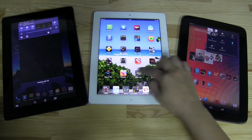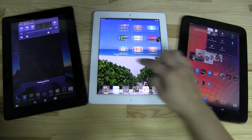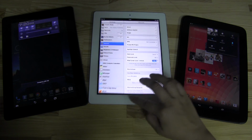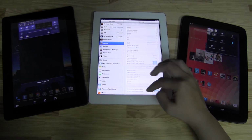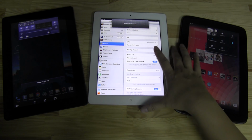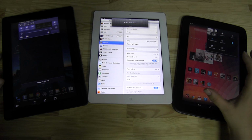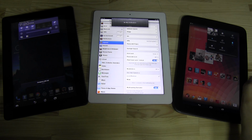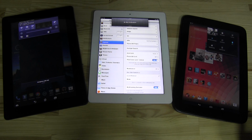Now, where's the settings tab? And you have to go into settings. Oh, here it is. Sorry, I'm not that big on the Apple user. Then you have to click into there. So, I mean, I guess it's not too tragic to get to, but it doesn't feel as easy. The notifications on iOS 6 just aren't as robust as what you get on the Android experience.